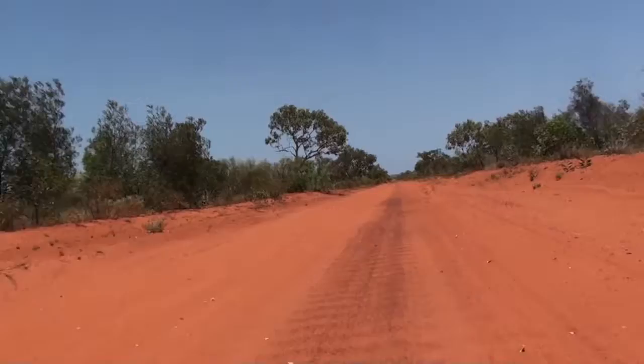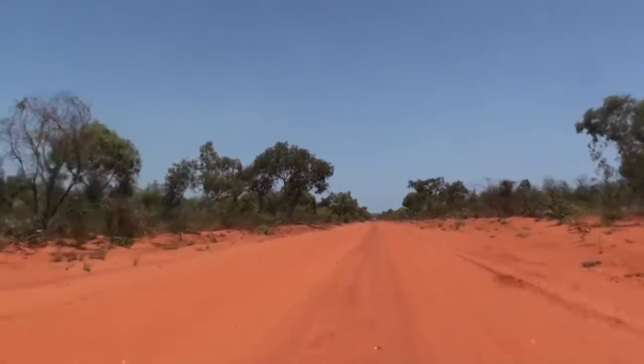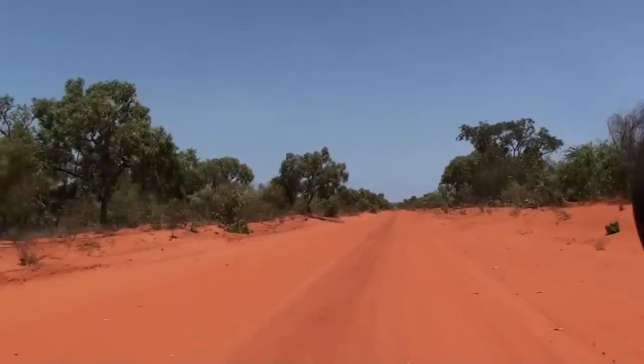This is a good example of an Aussie road too. It's in a straight line. It just is straight for 20 kilometres. There's a lot of these.